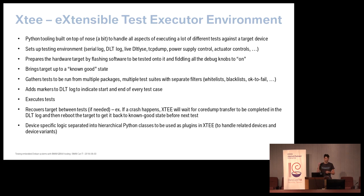And XDE also marks inside the DLT log, okay, now we've started this test case, so you can see what's happening with the device during the test case, and here we ended the test case. In case the target has been damaged by the test in some way, if there's a crash, for example, it makes sure that we have fully received the crash dump from the target, and then we usually reboot the target, so that we bring it back to a known good state before we execute the next test. Otherwise, you could have one test doing a crash and then 20 tests right after it failing because they cannot connect to the target because it's down.